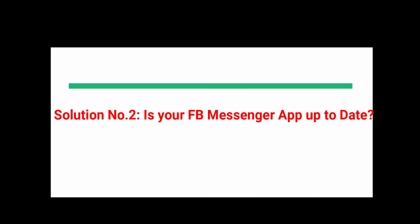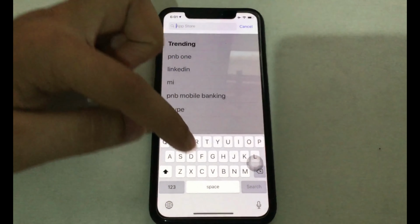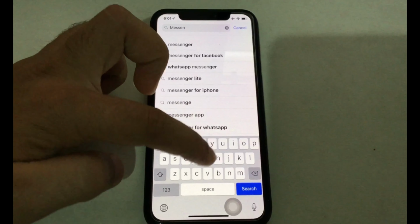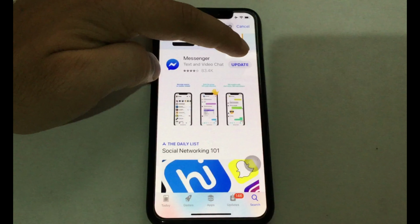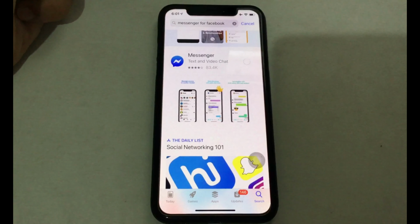Solution number 2. Is your FB Messenger app up to date? Open the App Store and find Messenger app using the search bar. And check out app update available. If yes, then update it first. I have an update available, so I do update Messenger by tap on update button.